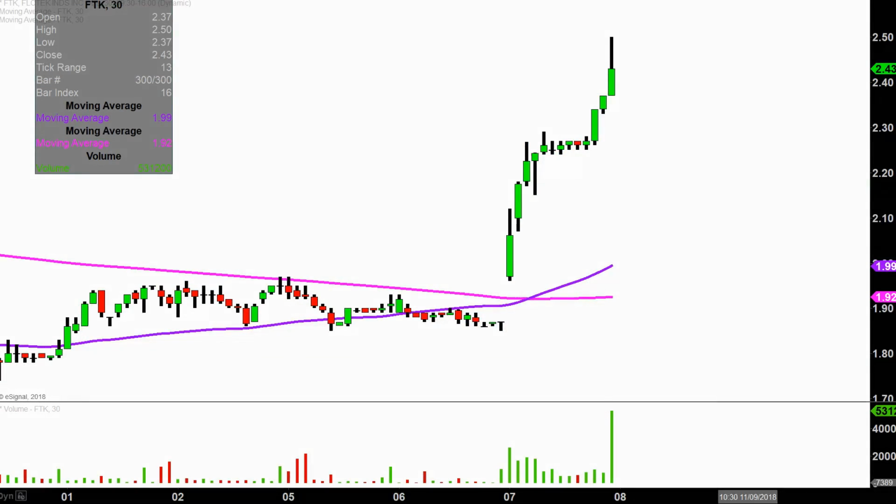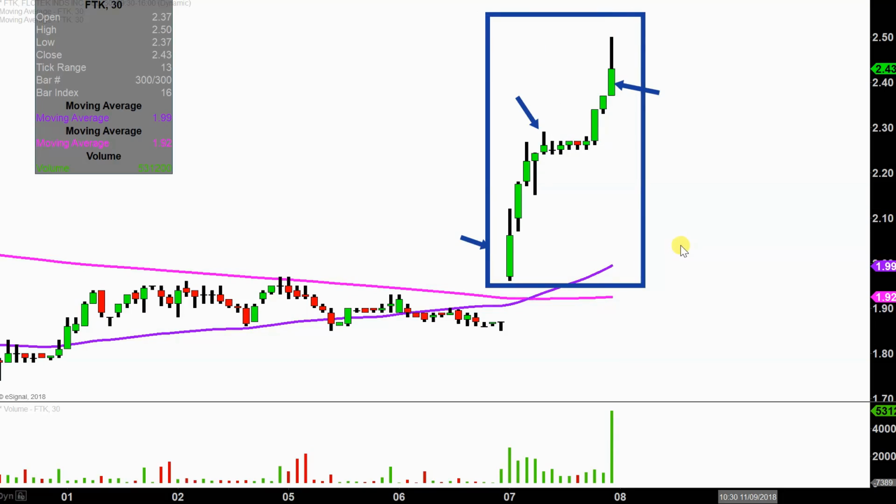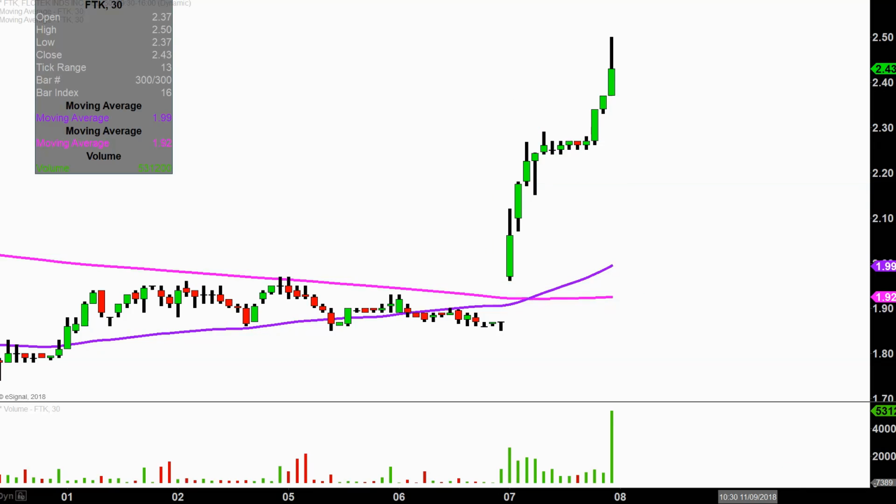Real quick, what do I mean by 30-minute, in case maybe you're new to charts? Instead of each one of these candlesticks representing 1 day's worth of price action, which is what you would normally see, each one represents 30 minutes. So while this may look like several days' worth of time, it's actually today's price action broken down into 30-minute time slices. I like this time frame because it does a good job of telling the quote-unquote story of the price, and it makes mapping out levels of support and resistance a bit easier to see.